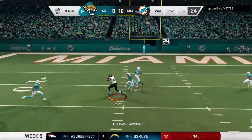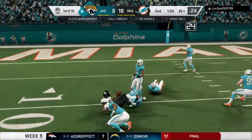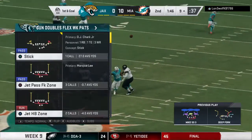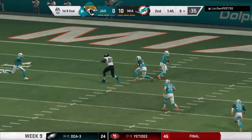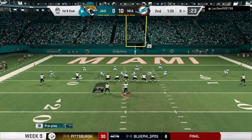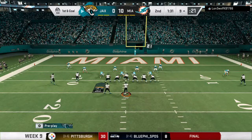Looking to throw. Tate, he's got the connection to Cooper. And they move this all the way down to the 9. That's back-to-back plays of over 20 yards. 2 big plays in succession. Not sure this D knows what hit him, but now they got to get ready.